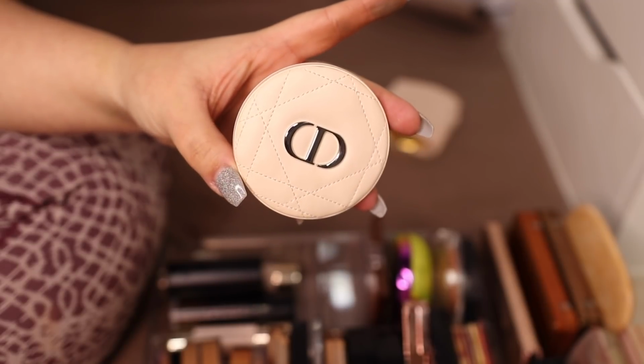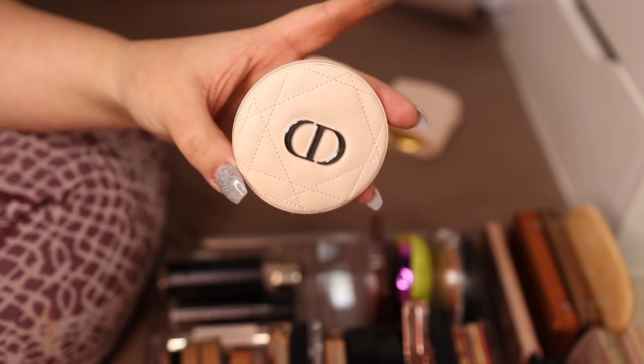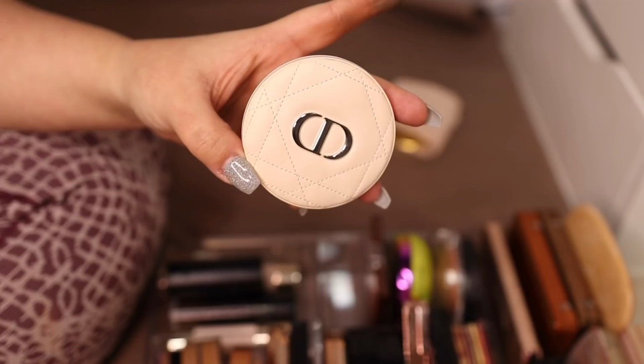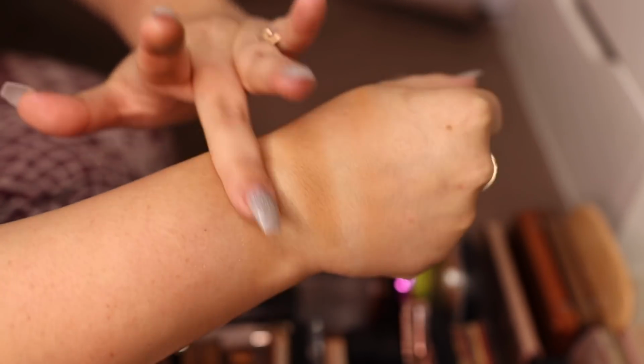This Dior bronzer is absolutely glorious. I have it in shade number 5. I am obsessed with the packaging. And number 5 is maybe a hair too dark for me, but I can totally make this work and it looks so good. Here is the swatch of the Dior bronzer.